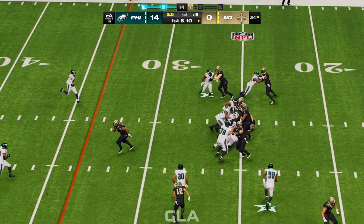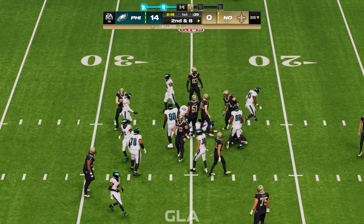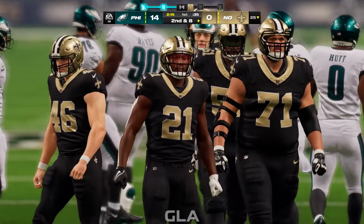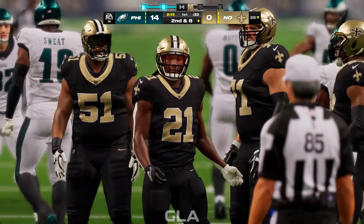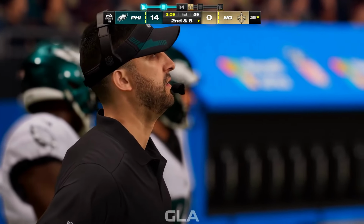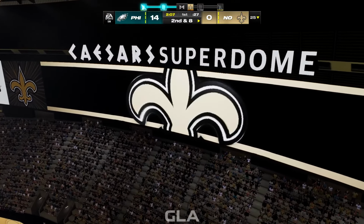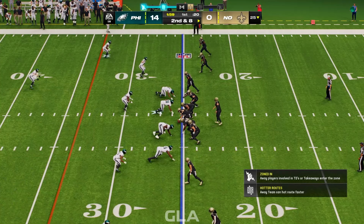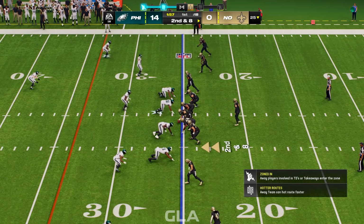They start the drive on the ground. It's Williams, and he can only manage to get a couple. Second and eight coming up. You've got to be impressed by that defensive front on reps like those. They were not being moved off the line, kept their shoulders square, and gave their teammates time to fight to the ball and limit that gain. From the 25, here's a second and eight.